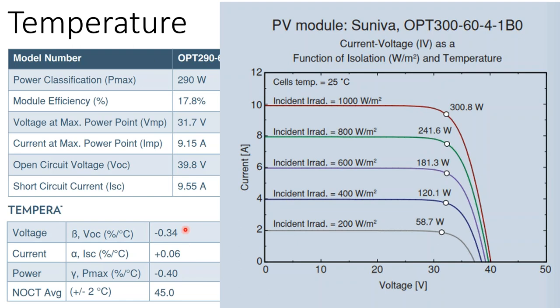Voltage, however, fluctuates much more greatly. It drops in high heat. It also goes up when the temperatures drop below 25 C. So when you get down to freezing point, your voltage is going way up beyond the 30 volts that it's listed at. And obviously your solar array in most of the country once in a while, if not more frequently, is going to be below freezing point. And so your system is not going to be operating at 600 volts, but it can't exceed 600 volts.